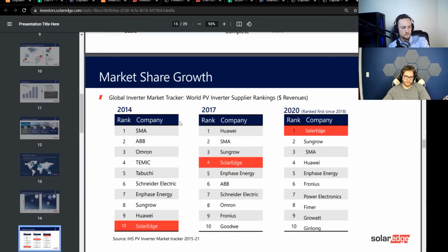And here we can see global investor market PV world supplier rankings. Okay, so we see a lot of large players here. Oh, you see right there. What do we have there? Enphase Energy. And we see here Enphase Energy. So interesting. Quite interesting. This company, let's take their word for it. They are ranked number one by revenue, which we know they are over Enphase by revenue.